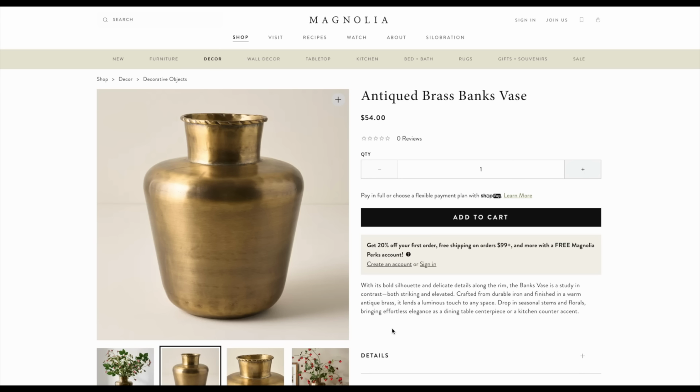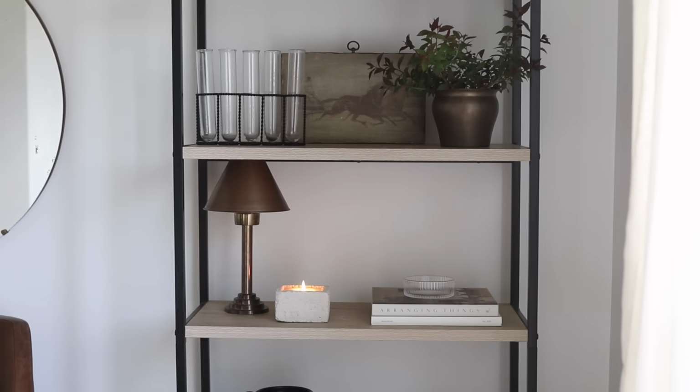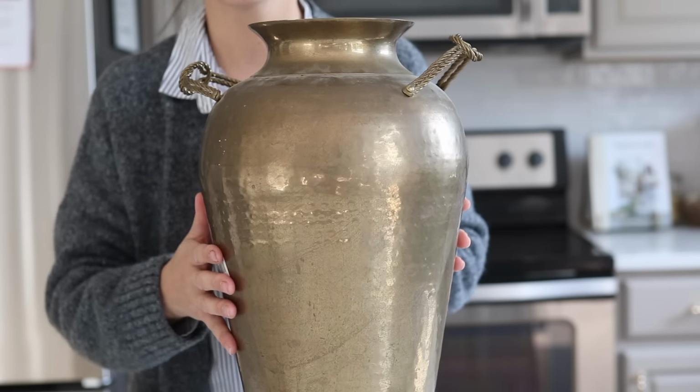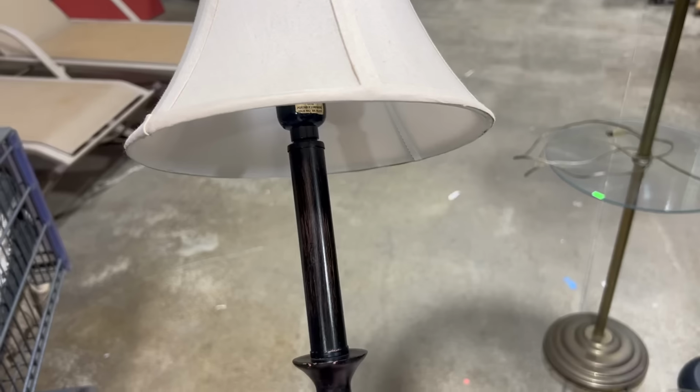As much as I love Magnolia and Hearth & Hand, I unfortunately didn't win the lottery this week. So instead, we're gonna go to the thrift store and see what we can come up with for a whole lot less. With that being said, let's go ahead and jump right into it.